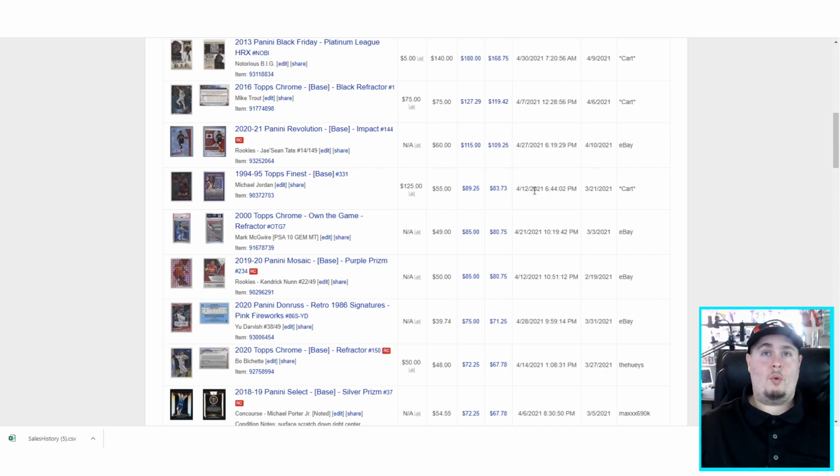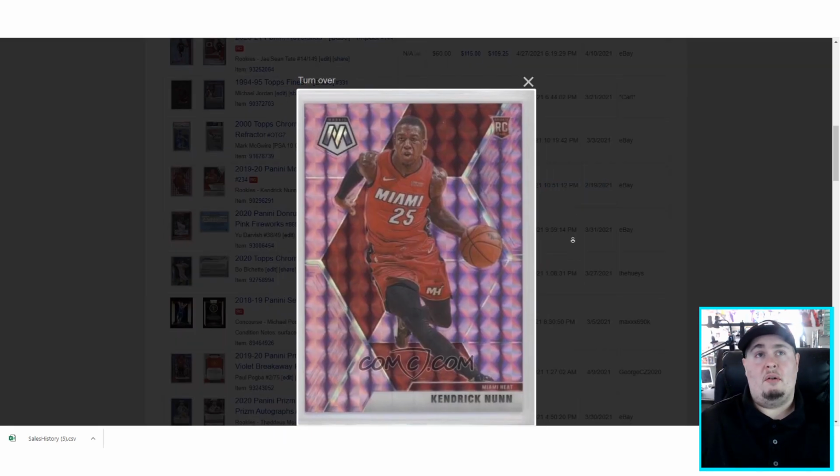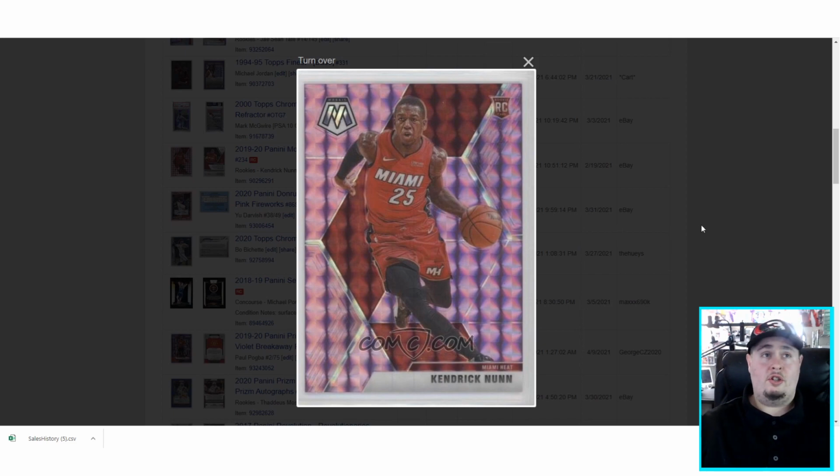55 to 83 right here on this Michael Jordan Finest. Mark McGwire PSA 10, 49 to 80. Did take a little over a month to sell that one. Keep coming up here. Kendrick Nunn to 49, 50 up to 80. Took me almost a month and a half, but again, I called my shot on that one. I knew it was undervalued. I bought it. Sure enough, it sells.